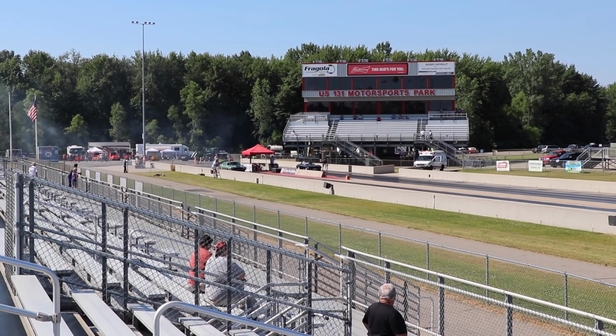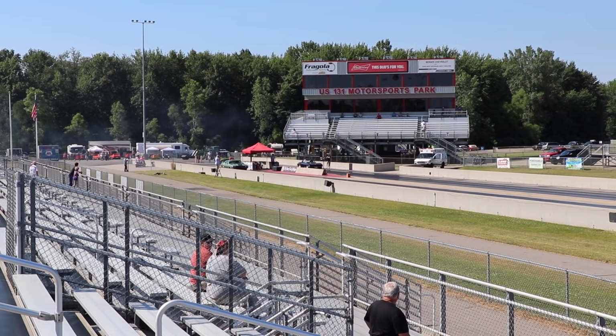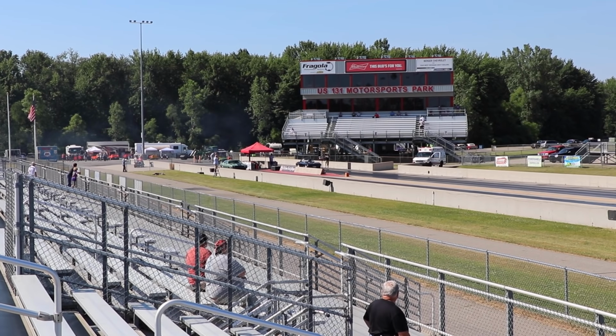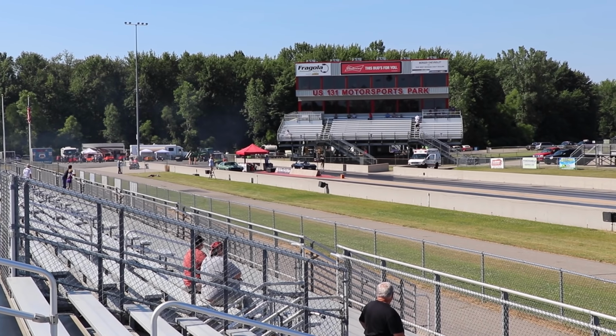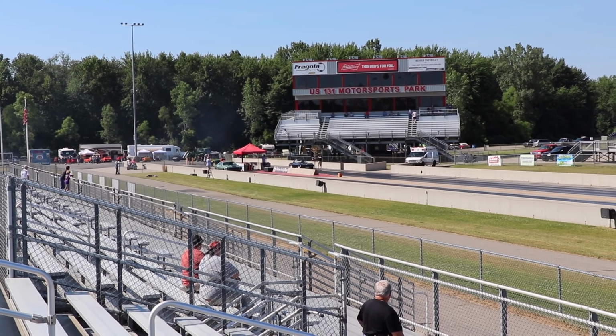In this time trial, we have the Corvette taking on a 1970 Dodge Challenger with a 440 4-barrel V8 rated 375 horsepower. It's got a 4-speed manual transmission and 410 rear gears. Let's check it out.